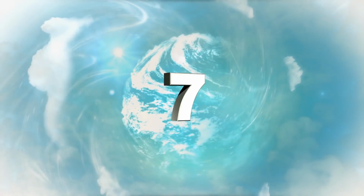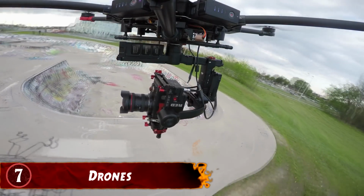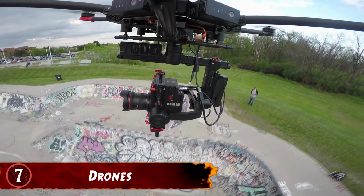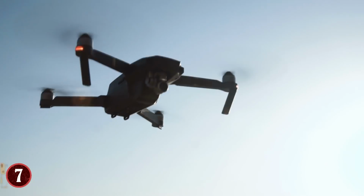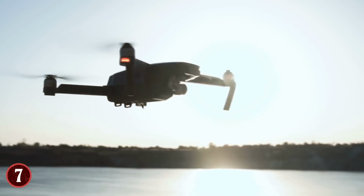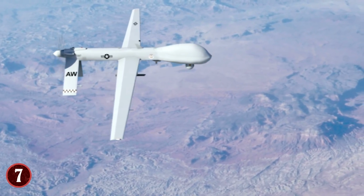Number 7. Drones. Now look, it's easy to see that drones are all out today and that they're not exactly sci-fi, especially since they've been in use for years. But don't let their age fool you on how advanced they really are. Drones in any capacity, from the ones you fly near your house to the UAVs that help soldiers in the world, are undoubtedly science fiction.